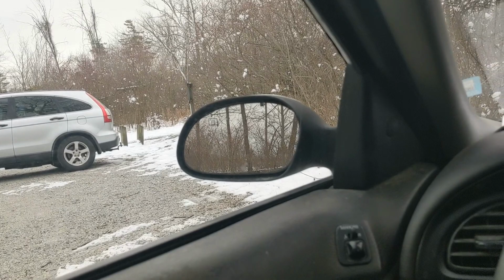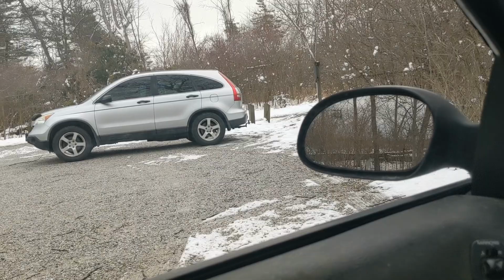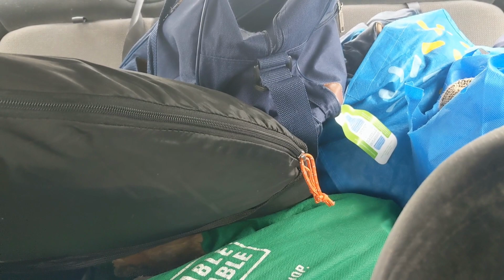This vehicle right here is the last person that I have to wait for to leave. Unfortunately, I have a lot of gear. I have a small backpack, so basically I gotta wait for them to leave, and then once they do, I'm out of here. I got all my stuff packed up. There's a tent. There's a bunch of Walmart bags with my stealth sheet in it. There's my pillow right there. And as soon as this car leaves, I'm on that trail.